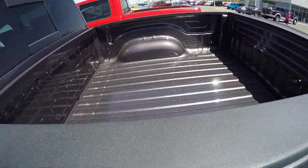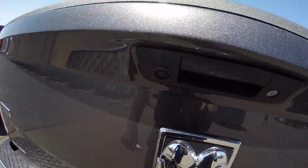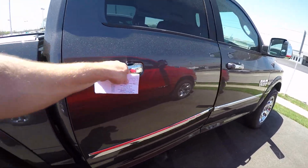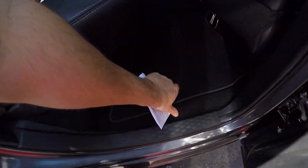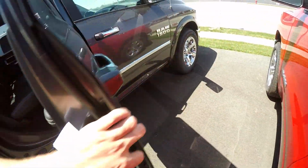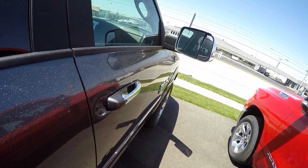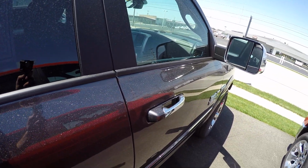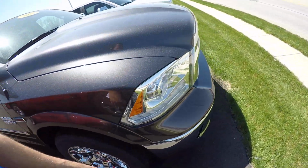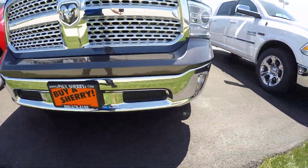Bed for you. Does have the backup camera. Storage is on both sides. It's just a really nice truck. Fog lights here in the front.